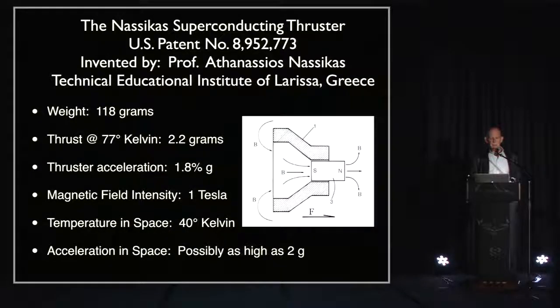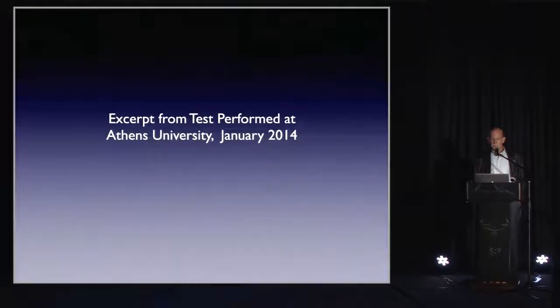Now, we've tested this in liquid nitrogen, but in space, going down to even lower temperatures, because liquid nitrogen is at 77 degrees above absolute zero, going to 40, we believe that it would develop even more thrust. And who knows, maybe it could even develop as much as twice the Earth's gravitational acceleration. We don't know. Maybe that's way too much, but this is something we'd like to see, how this thrust can be improved. And this is an experiment I'll show you next.